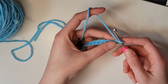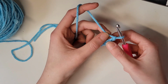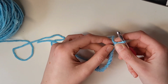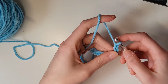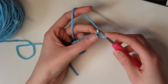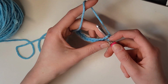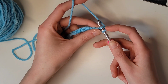Now we're going to start single crocheting. Into the chain next to the hook, so the one that has the yarn into it, that is the moving chain, the side chain, whatever you'd like to call it. We're going to be crocheting into this area right here. That chain. So insert the hook into the spot right here. So then you're going to have the chain on your hook and that leftover yarn from earlier. Put it through like that.